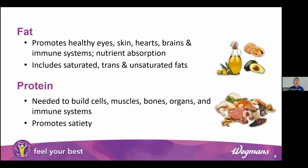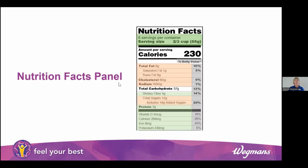Next up, I want to talk about the Nutrition Facts Panel because it's important that we all understand how to read that thing. So Nutrition Facts Panel, the most important thing to look at on the Nutrition Facts Panel for all of us, for people that have or don't have diabetes, is the serving size. That is because all of the numbers underneath refer to the serving size. So if you're eating more or less than 2/3 cups in this example, you have to adjust those numbers to fit that serving size, okay?